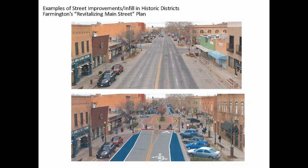And so as an example, Deming is looking at doing a paving inlay in their streetscape, in the asphalt, in the street. They're not looking at any curb changes. They're not looking at changing the right-of-way. It's just a paving change within the actual street itself. And initially the design has not been developed, but initially HPD has said, yeah, that sounds fine because you're not changing the street pattern and it's reversible.